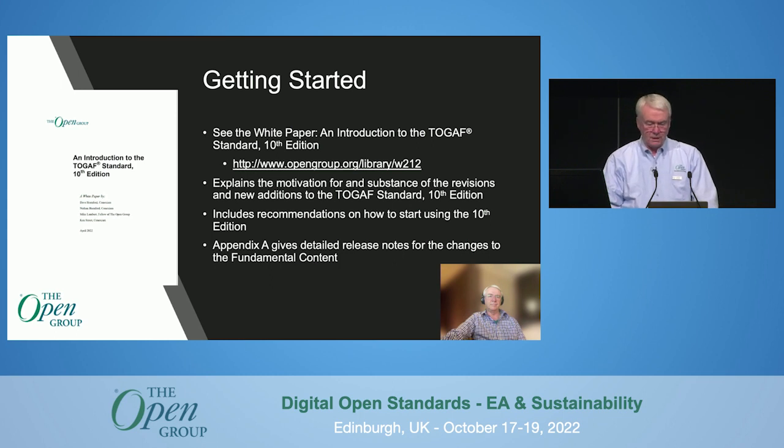Now, this white paper contains an explanation of the motivation for and the substance of the revisions and the new additions to the TOGAF standard 10th edition. It includes recommendations on how to start using the standard, and also in Appendix A gives you a detailed set of release notes on changes to the fundamental content.